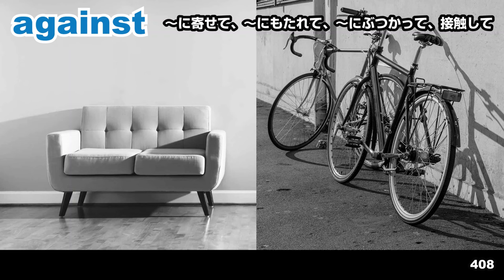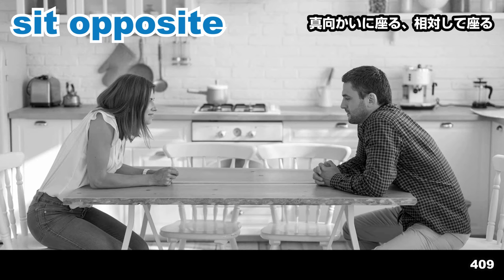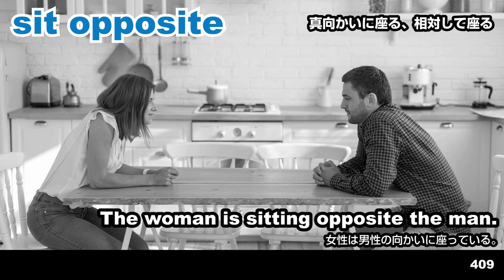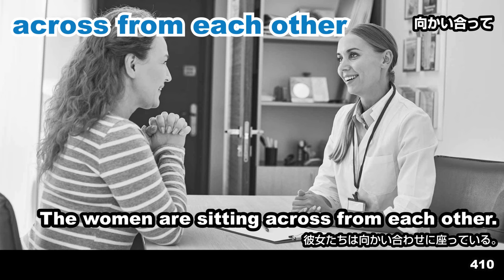Against. There is a sofa against the wall. The bikes are leaning against the wall. Sit opposite. The woman is sitting opposite the man. Across from each other. The women are sitting across from each other.